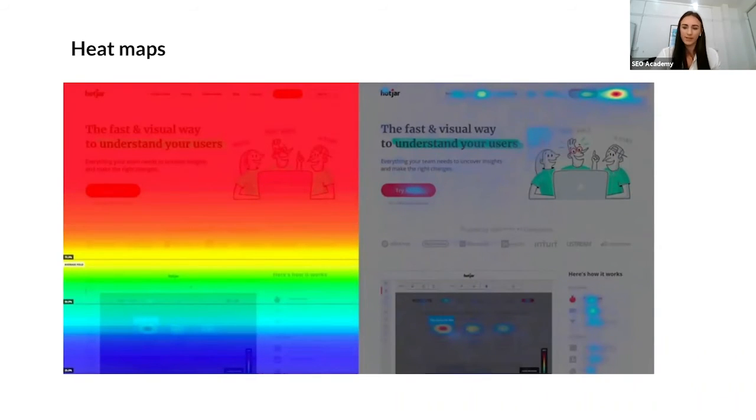And then on the right hand side, we have click tracking. Basically, there are little heat maps where you can see where people are clicking on the website. You'll probably see this a lot around the links in the main navigation at the top of your site. But this is really useful because it will help you understand if people aren't clicking where you want them to be clicking.